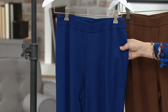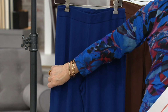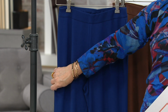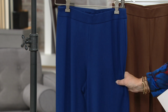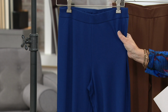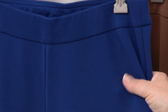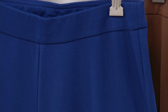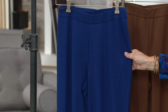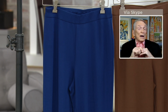So this is the blue, Bob. Oh, look at the blue with my blue shirt. Good, huh? Wow, that looks great. But that's really more of a pretty bright navy or a sapphire, would you say? Well, it's not really navy, and it's not royal, but it's a lovely color that looks good with a lot of things. I don't like navies where you wonder, is that black or is that navy? We can't tell. Right. I'd like to know what color it is. But it's definitely a fall version of a bright blue.